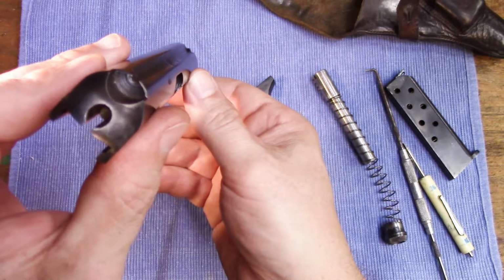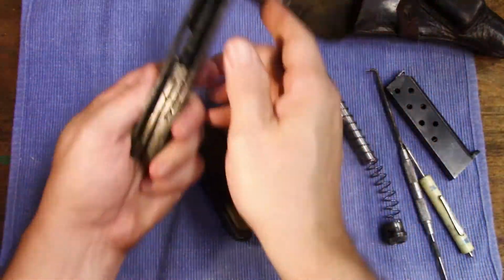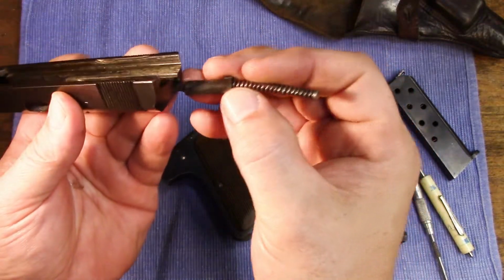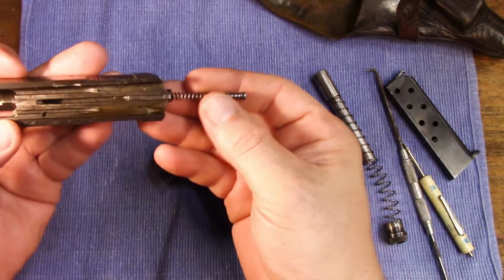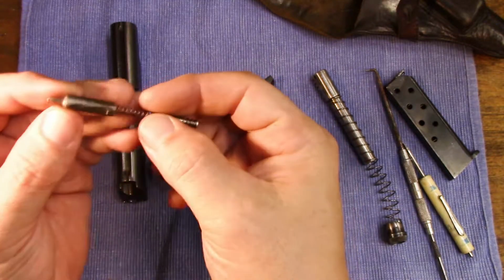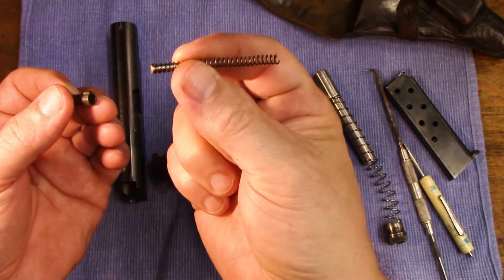The rear sight, it's all one piece, essentially. We have our striker. This is a striker fired. It does not have a hammer. That's all that means. There's our striker. I'm sure that's hardened, still in good shape. Striker spring and a little guide rod in there.